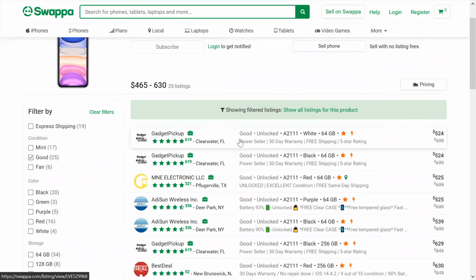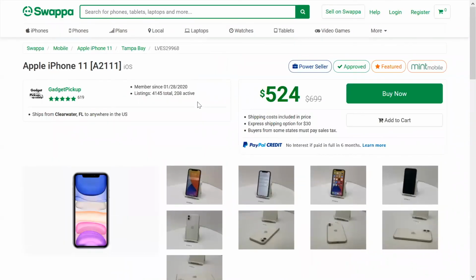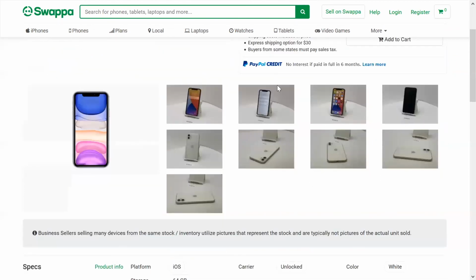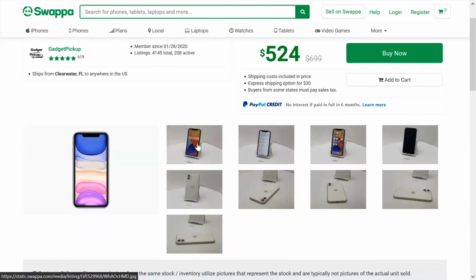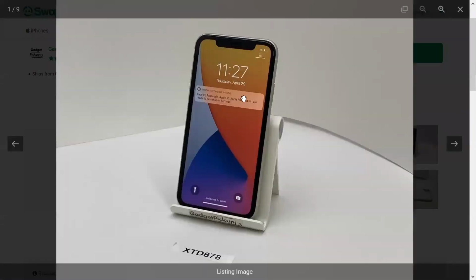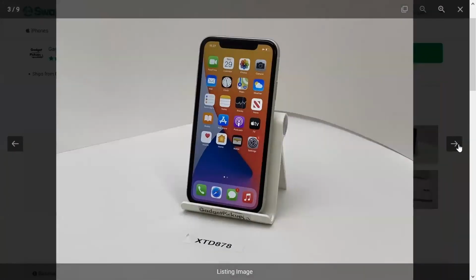So let's say I wanted this one for $524. And on this page, you'll see a brief overview of the product. It says that it's in good condition, it's unlocked, and it's the color white. So if I click on it, I'll have more details about the specific product from the seller. At the top, we'll see these different images of the item itself, and you can click on the images, and then you'll be greeted with a larger image. And you can just use the arrows to scroll through the different images to have a look at the product that you're going to buy.